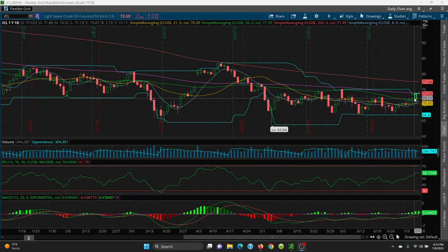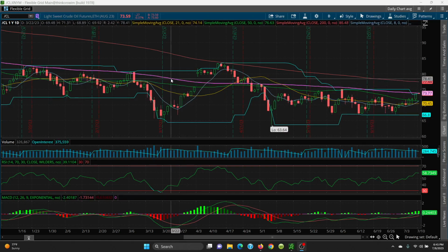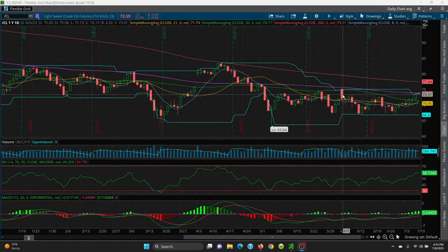Now, if this can get above and close above this key 100 SMA here at 73.77, then what we want to do is look to this candle here, because that will be your target. It'll be 75.06. And then we just keep going to the left. So you want to look at this candle here. You're looking at 76.11 here. This is 76.69. And then your big target here is 77.44.